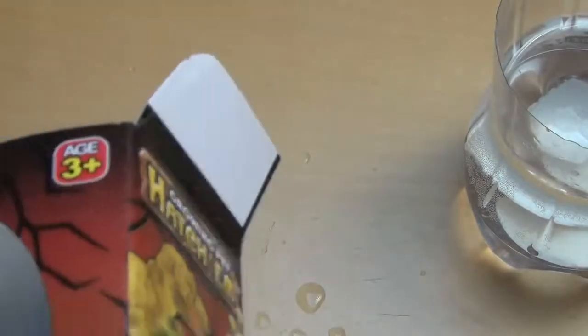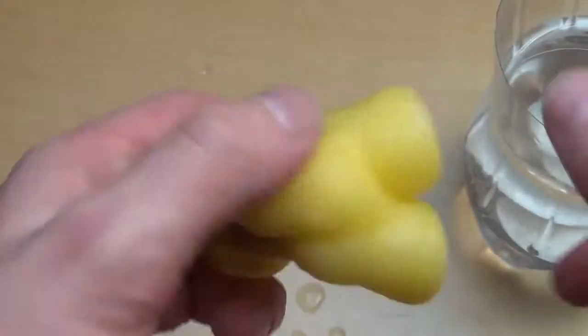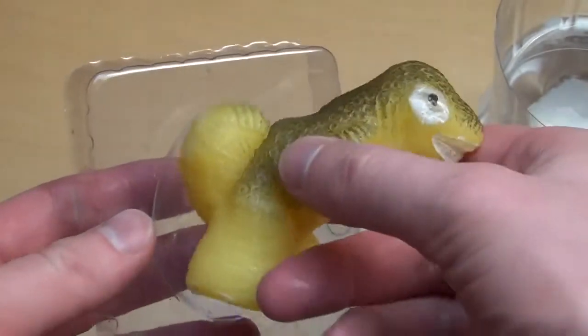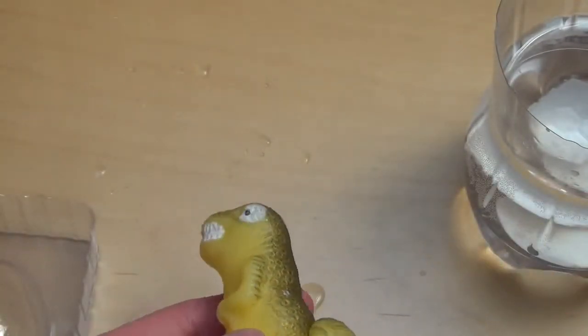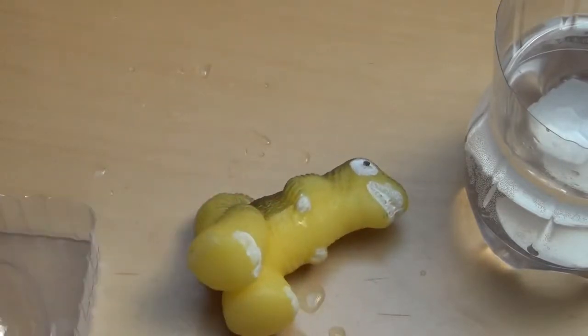For direct comparison, this is the original box the egg was in, and this was the tray. And as you can see, the dino is now much bigger than the original egg was. So, awesome size growth here.